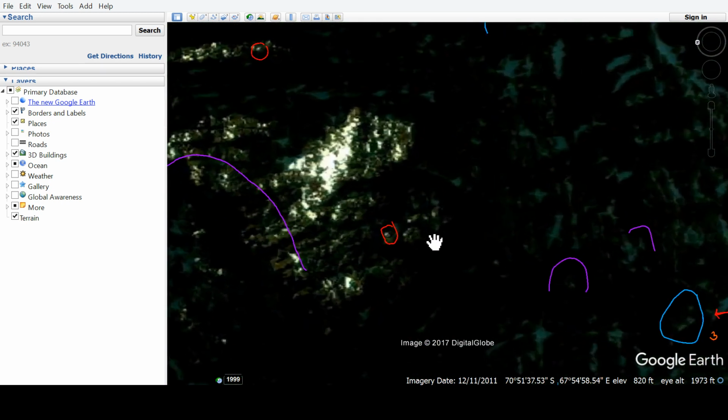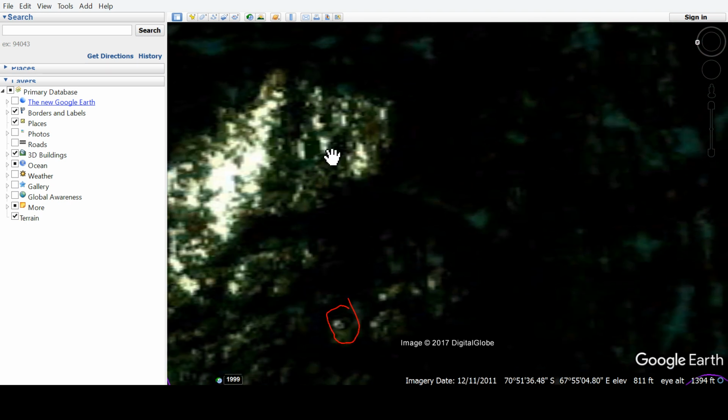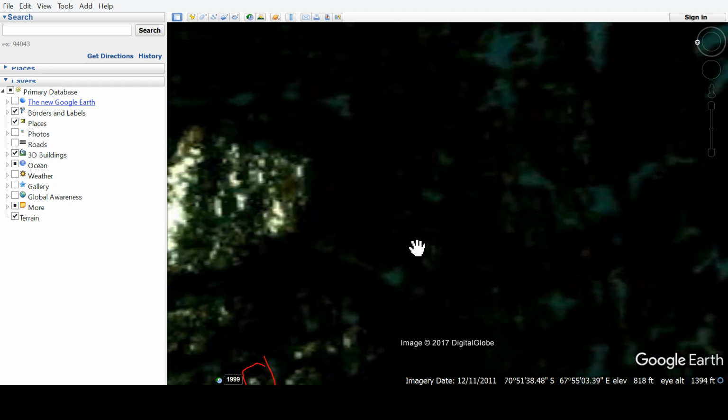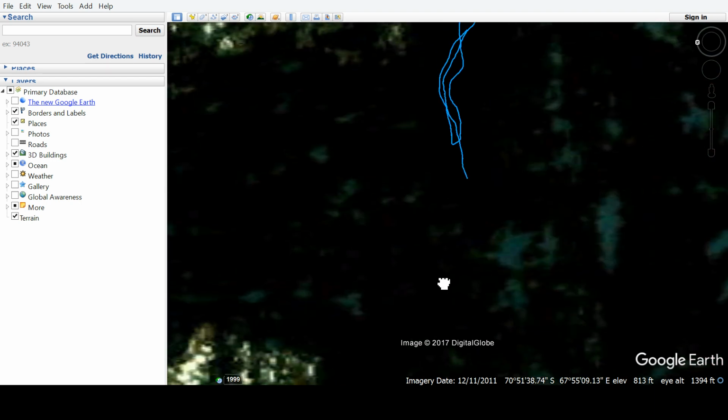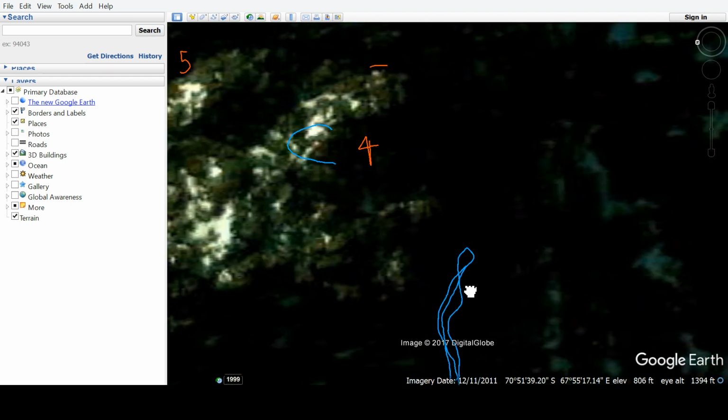You know, there's things everywhere. These are all buildings. They're just all over the countryside. These are all buildings, pixelated like crazy. But you spend enough time looking at this stuff, and you can put two and two together and come up with your own conclusions. But that's the purpose of the video. Check it out yourself.